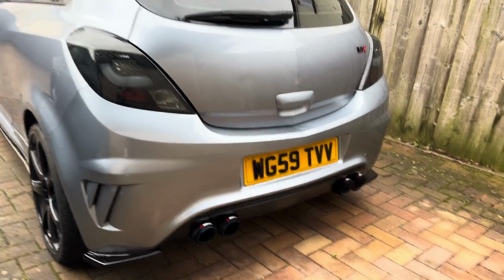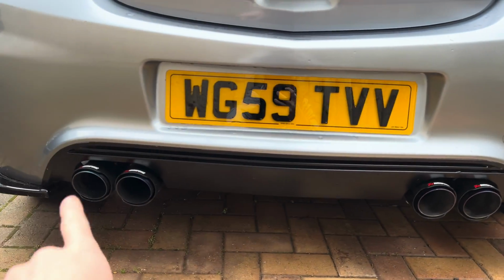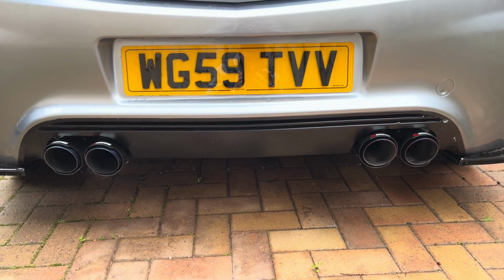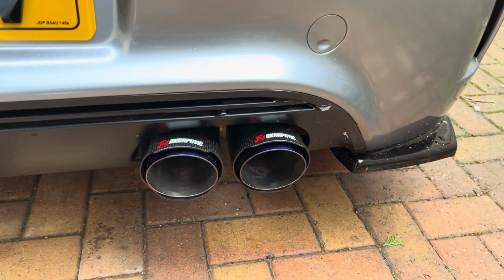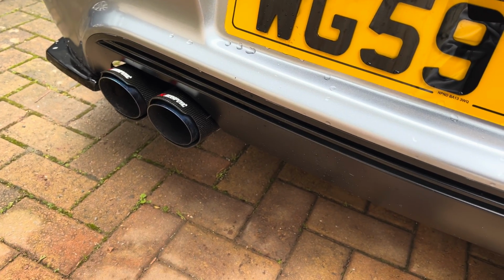For a while I couldn't actually put this bumper on just because of this user here. I got scammed 3 times trying to get one of these, but then I finally got one in the end. It cost me £150 second hand, but I did get it all back to scratch. Bit has flaked off here. That's easily repairable.